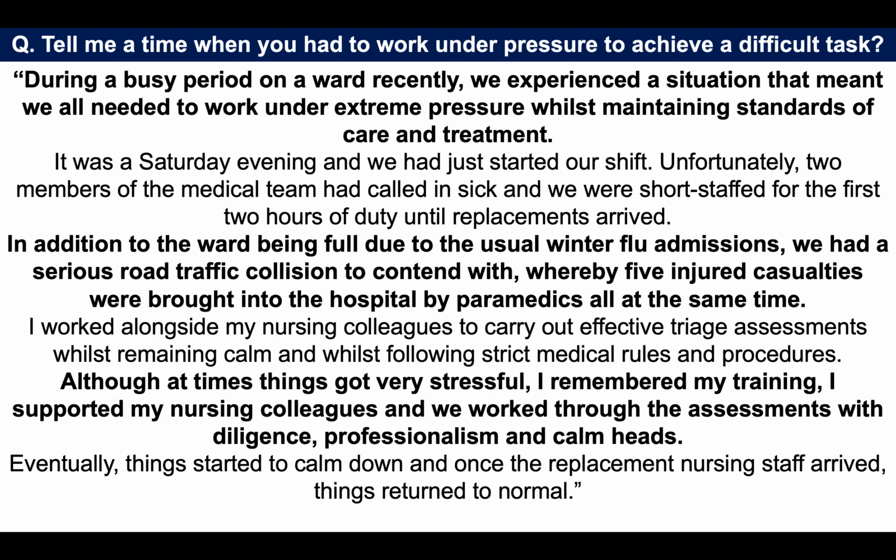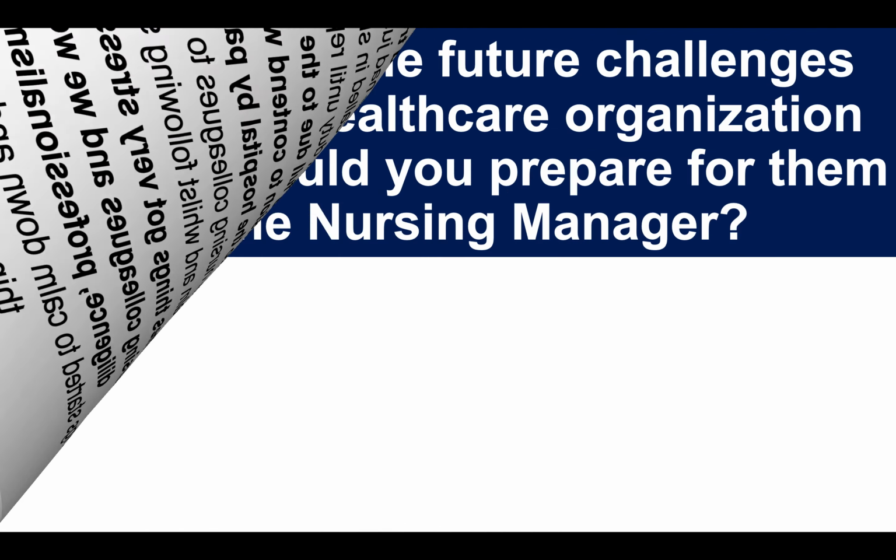So that type of situation shows that you can deal with stressful situations, you don't complain, you just get on with things, you remember to follow your training, you use calm approaches to situations, and you achieve the task fully. And that's very important whilst working as a nurse manager. You will have to work under pressure to complete lots of difficult tasks at times.